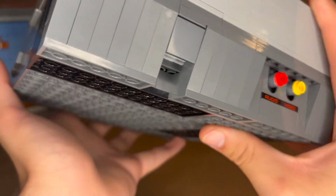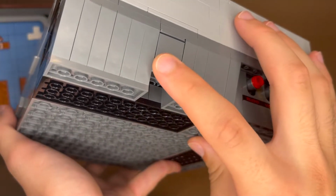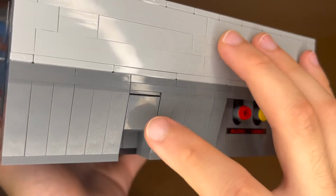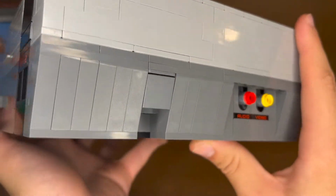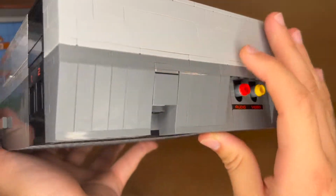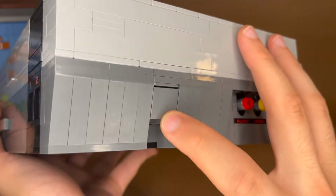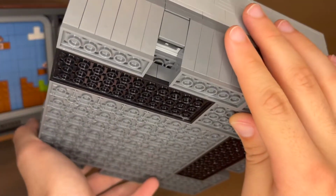Even with something like this, getting these little dimples on the side by using the smooth hinge mechanism, that one, and then you just close it. Just like that, little tile on the end of that, and you just close it. They could have used some sort of brick, maybe the 2x2 slope brick. It wouldn't have looked as good as this. They really went that extra mile with that.